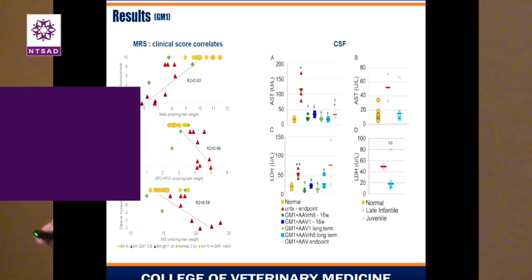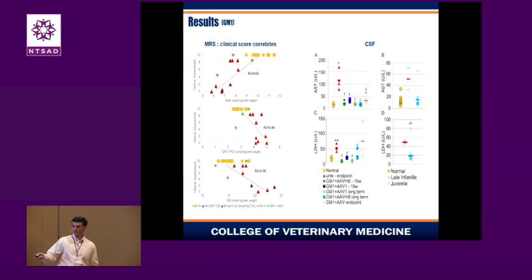10 is normal, 0 is really bad disease, and you can see that the more GPC plus PCH you have, the worse the disease is. So in the treated cats, that gets much better, and comes down to normal. In untreated cats, the GPC plus PCH levels are high, indicating bad. So that's another good way that we can use to image or to follow the disease progression in living animals, which means hopefully we can apply that technology to humans in clinical trials as well.